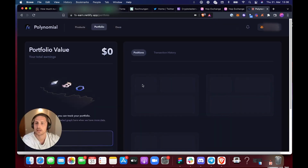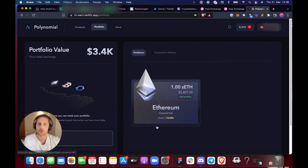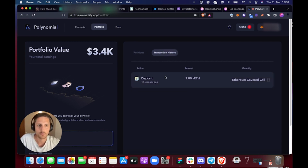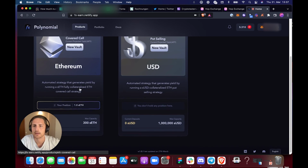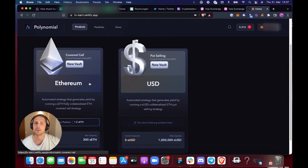Very nice. A few things about the interface. Maybe here you then see your portfolio once you've deposited worth $3.4 thousand. That's just the price of ETH, I guess, more or less, since it hasn't accrued any yield yet. No options have been sold, only once the vault is activated. But then you see the transaction history here. I deposited 1 sETH, so that's correct. And I think you can see, here again it shows my position, and there's a maximum capacity of 300 sETH at first, and I believe that this will be increased incrementally as time progresses.